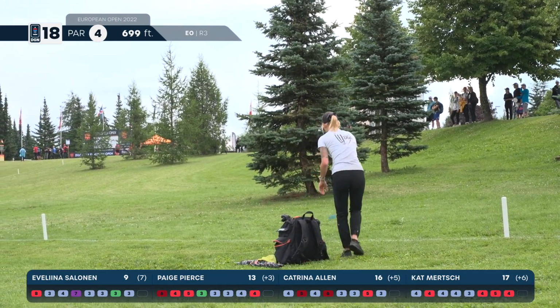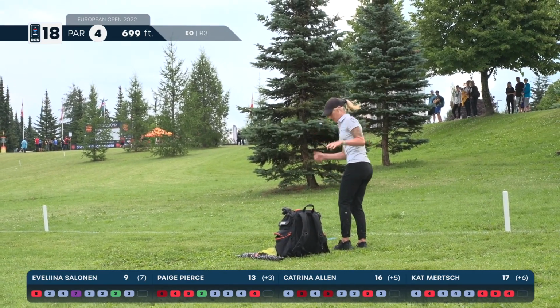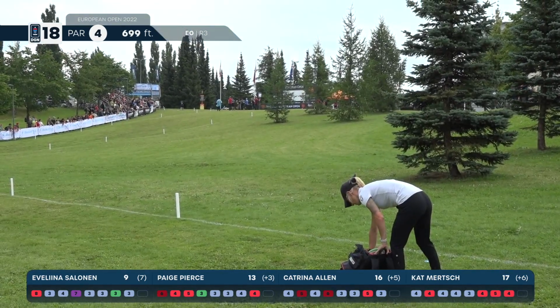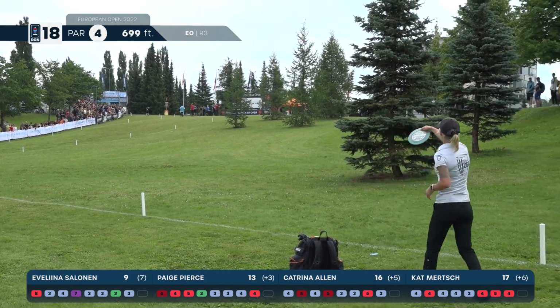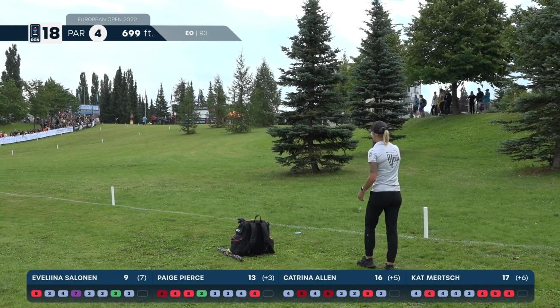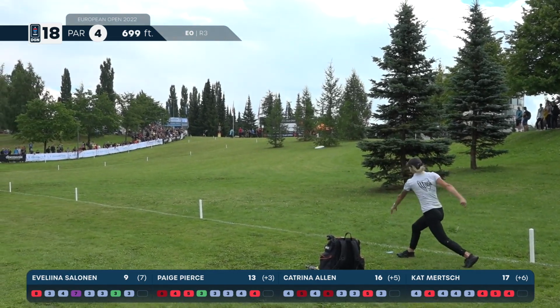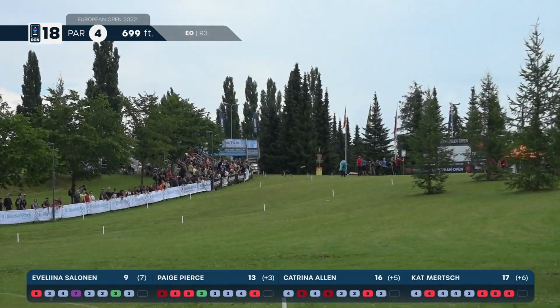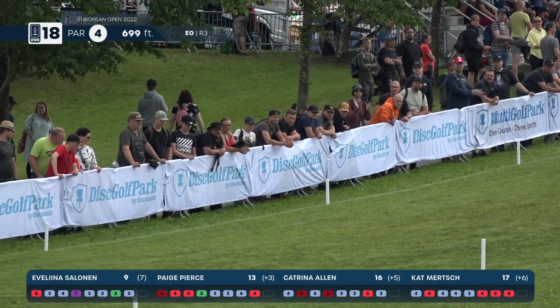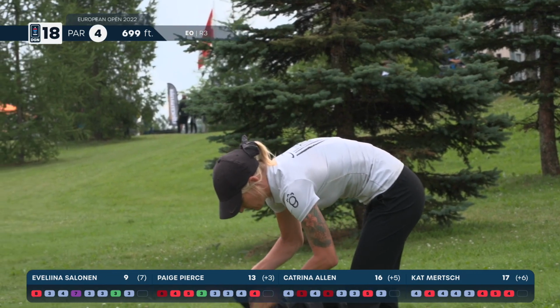She had the perfect line and angle control on that disc. Just needed a little more height or a little bit more power. So as you saw, she only was able to move up 10 or 12 feet, so to speak, and now is just looking to find the narrow fairway, and she's done just that.